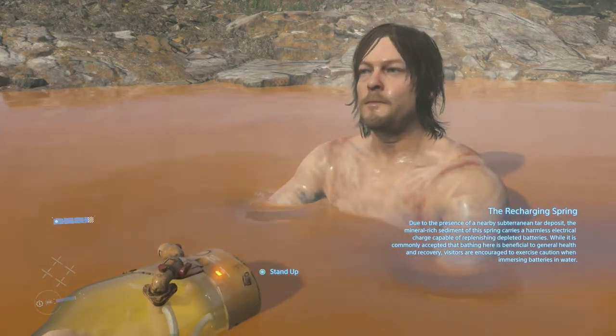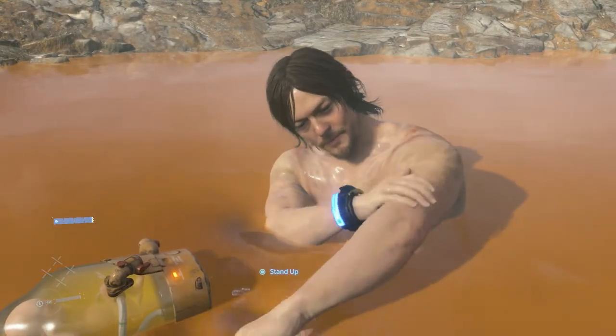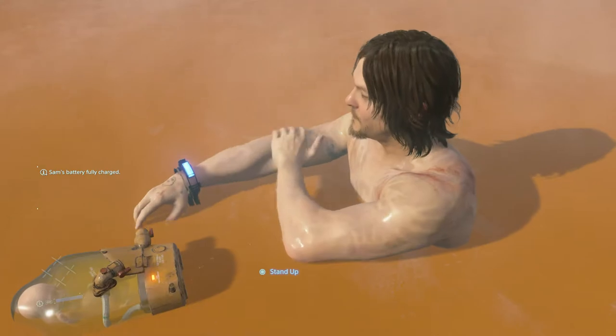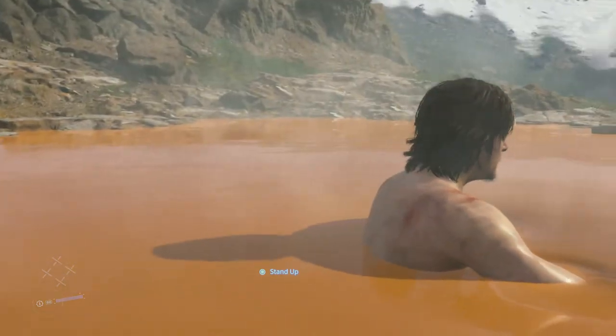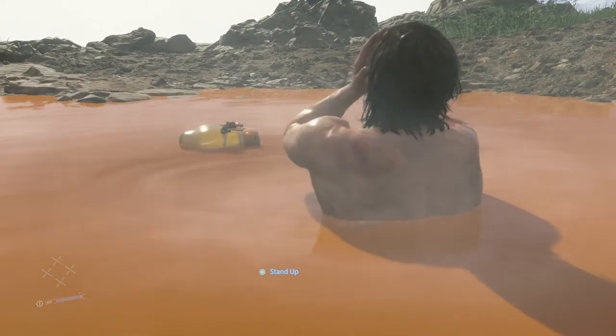That's fantastic! That is fantastic! I love it. We needed that so much. Oh, what kind of electrical charge would this have to have? There he goes, he's swimming again.